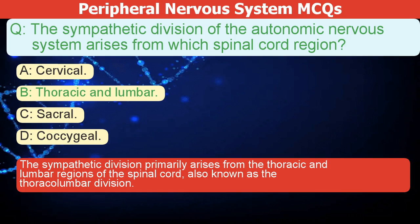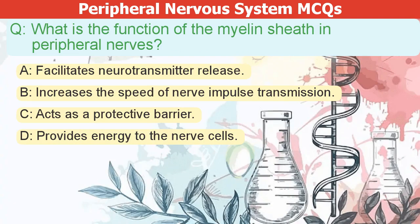The correct answer is B. The sympathetic division primarily arises from the thoracic and lumbar regions of the spinal cord, also known as the thoracolumbar division. What is the function of the myelin sheath in peripheral nerves?